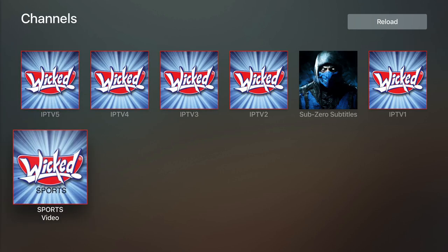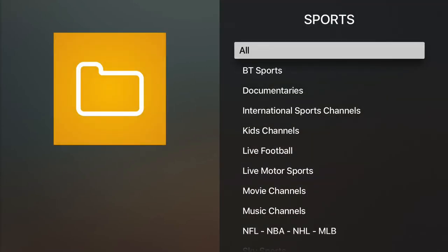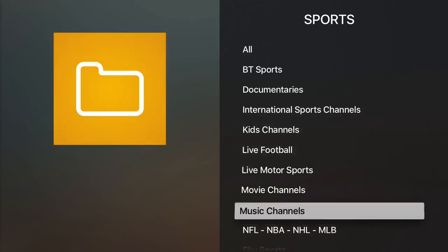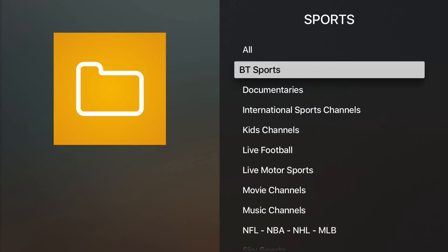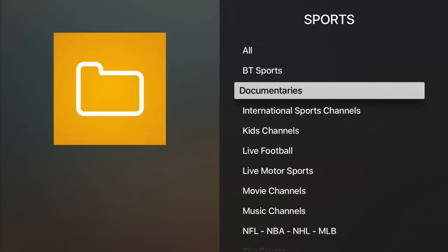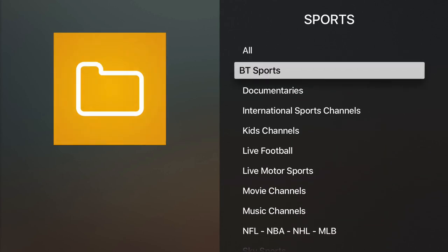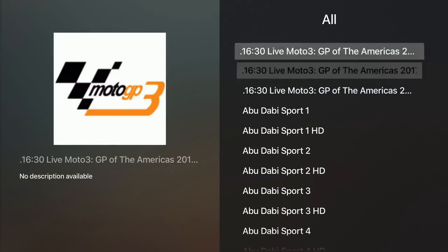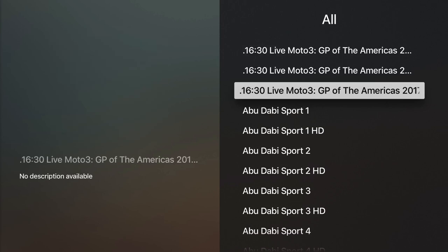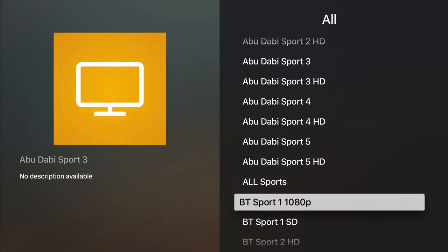So let's start. This will take me days to show you, but let me just show you some folders. So if I hit the sports folder and I go through, you're going to see that there's tons of international sports, as well as United States sports, as well as kids channels, TV shows, things like that. But this is a sports folder. So let me go and hit all here. And you're going to see that there are times, like 16:30, which is 4:30 in the afternoon, that this started. And then you have different sports channels.